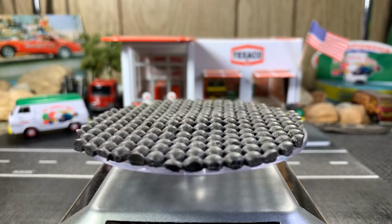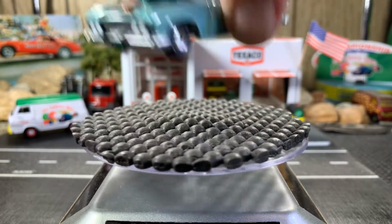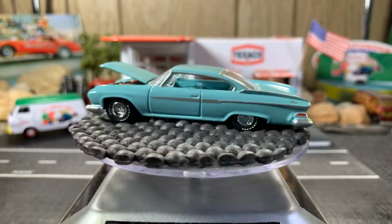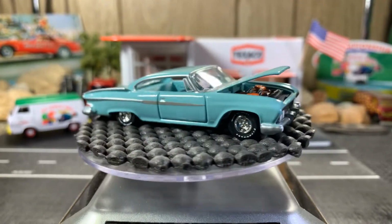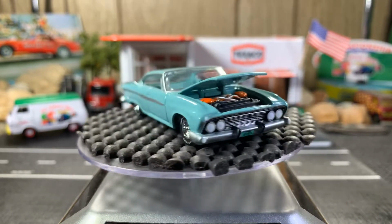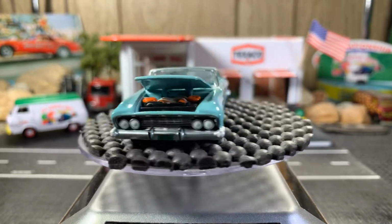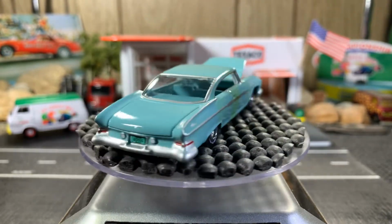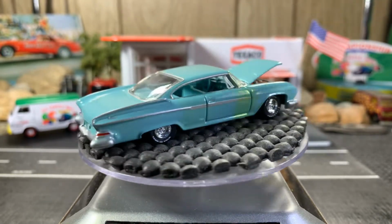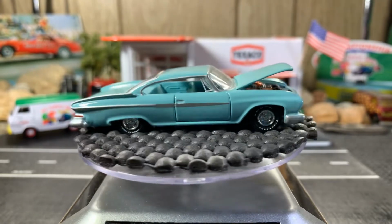Next one is the 61 Dodge Dart Phoenix. Hood does open on this one. This one's got better detail on it as well. Definitely going to add some more Auto Worlds to my collection because I really enjoy these castings a lot. And as you all know, I don't do any racing with them. I just do displays. I love displaying the cars. So, this is such a beautiful car. Next one's really sweet too. Okay guys, go to the next one.